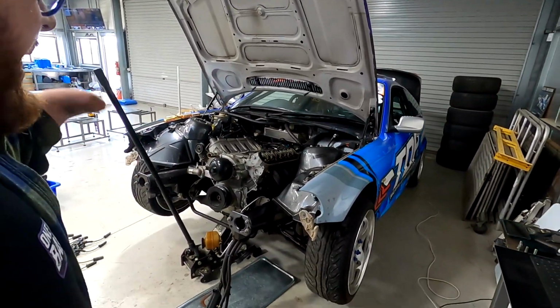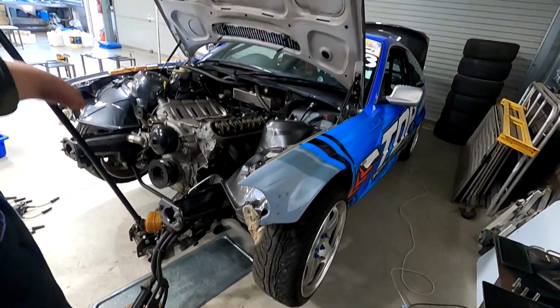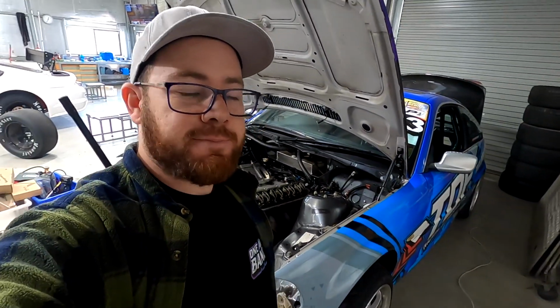So now we're going to pull the heads off, or at least that head off, and figure out what the go is, because that's going to tell us a lot more of what the issue was. At the moment, I'm not really 100% sure what caused the problem with the engine.